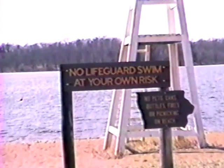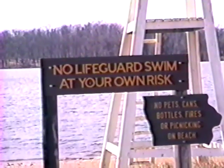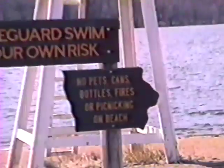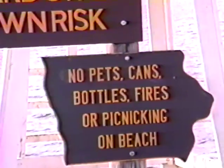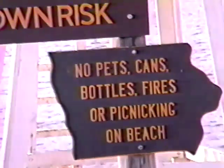Now in front of the lifeguard station. It says no lifeguard, swim at your own risk. No pets, cans, bottles, fires, or picnicking on the beach.